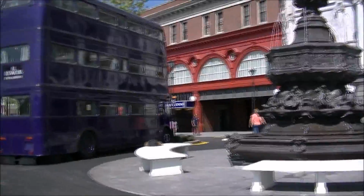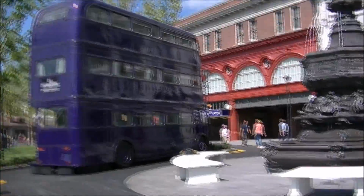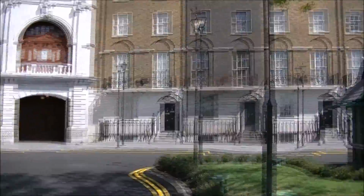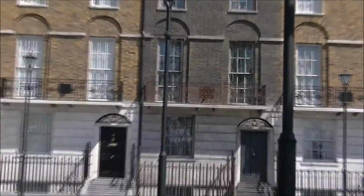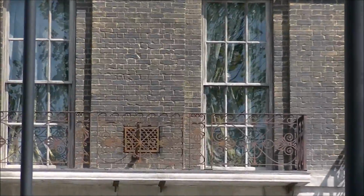It's actually my favorite part of the new area. This giant theater and the fountain and the Knight Bus is really, really pretty. Now, over here, one of these windows is supposed to have a creature. It was sort of like Evil Dobby, I guess. I know the Harry Potter people are probably gonna hop on me for that, but there he goes. He opens the window, peeks out, and then he goes back.